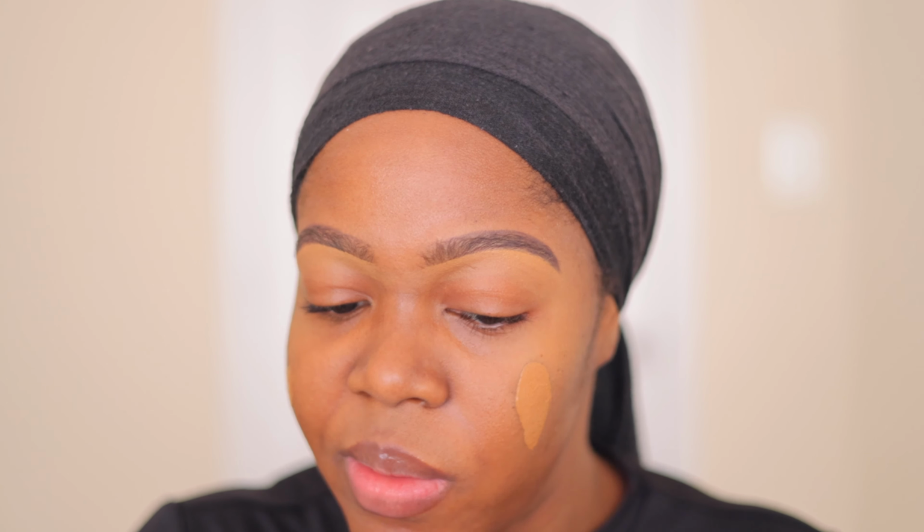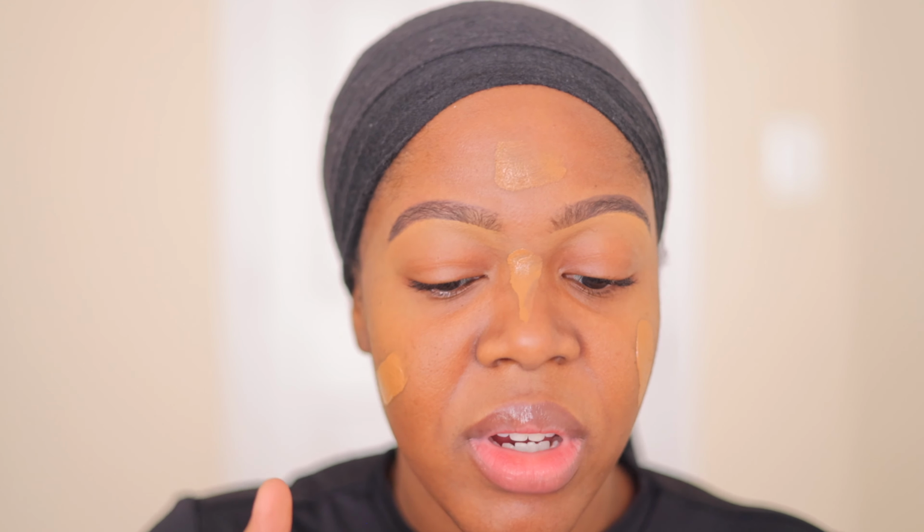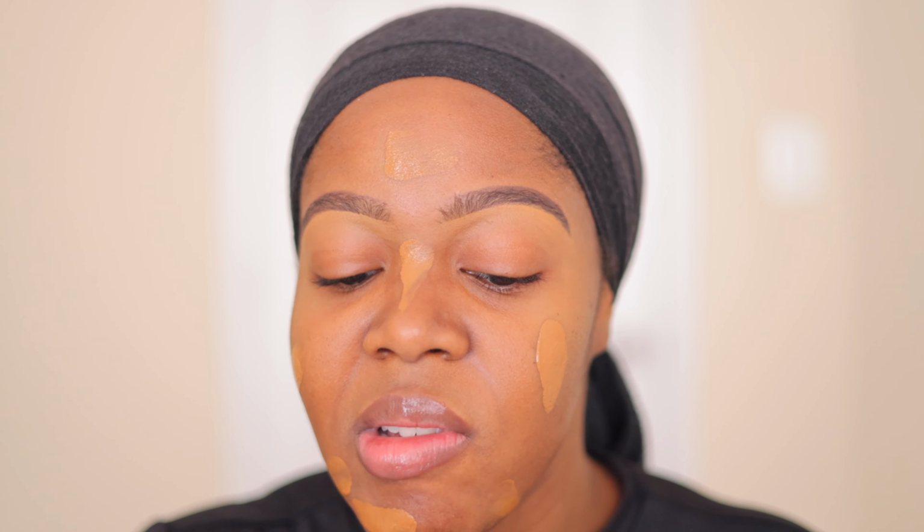As you can see, it's very dense to really pat it in, like bounce it in. That's what I like to do. And then I like to use the beauty blender to go over it and make sure there's no harsh lines. So that's what I'm about to do right now. And y'all, just one pump of this is enough, but I'm gonna use a pump and a half. I don't really like foundation before it. I don't know why I just do that.